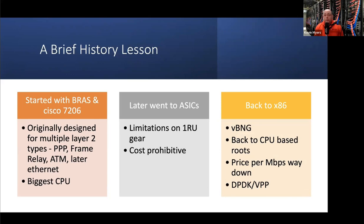One of the things that's helpful to talk about is that originally it was designed to work over multiple layer two types. Today, we're very much in an Ethernet world. But back then, we had a bunch of different types of layer two. We had PPP, we had frame relay, we had ATM. There were definitely others, but those were the common ones. And then later on, we had Ethernet.